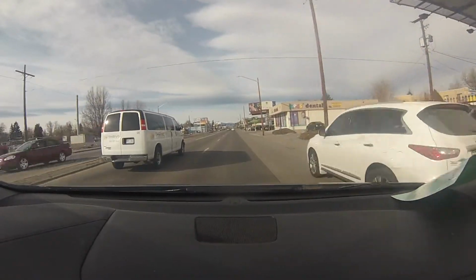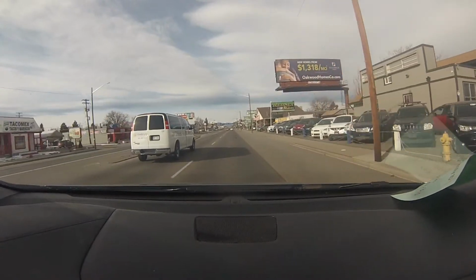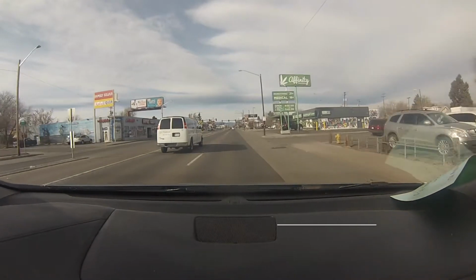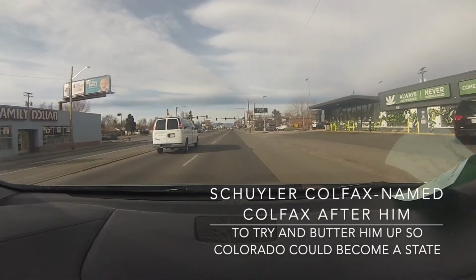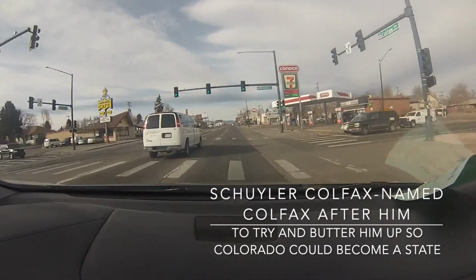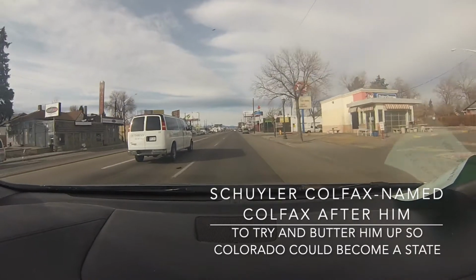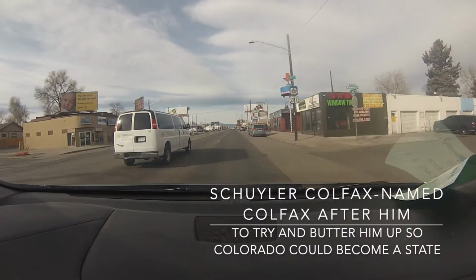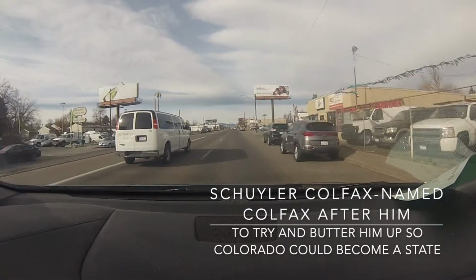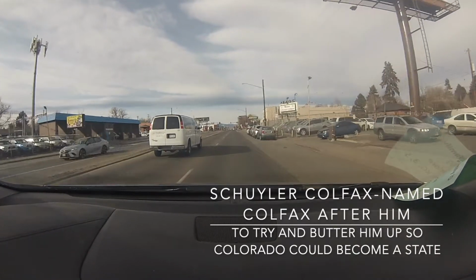I was talking about Schuyler Colfax, and so it was named for him, and he was a representative in the House back in the 1850s, I believe. That's when they named it Colfax. It used to be called Grand Avenue or Golden Road, but obviously that was a long time ago, so I've only ever known it as Colfax. And you can just see how there's still some old stuff with some new stuff kind of in between, lots of used cars.